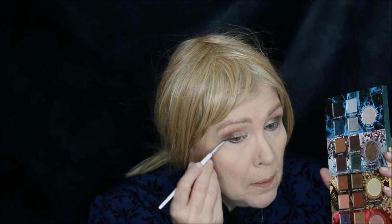And I'm going to take a liner brush and I'm going to go into this shade, this dark green, and I'm just going to draw underneath my eye with that. It's very similar to the shade from the White Walker's palette, but it's more of a dark green color. I like that actually, it's quite nice. These colors work very well together. But again, I'm going very, very subtle. I'm going to go into that brown again, and I'm going to line just a little bit along the edge here.